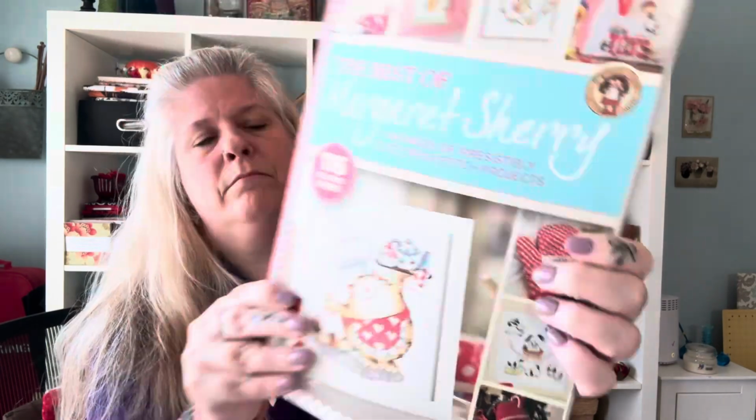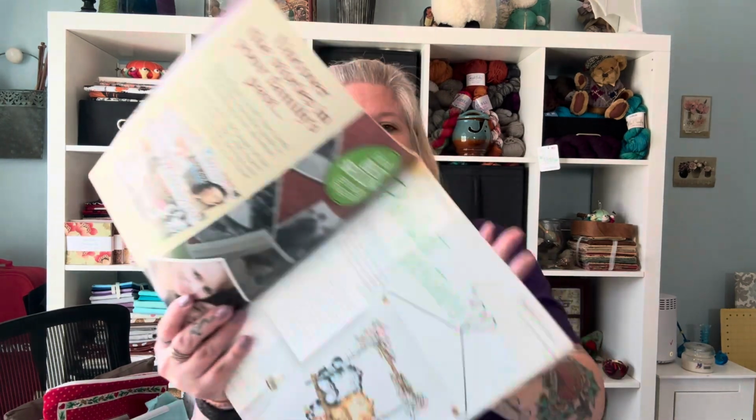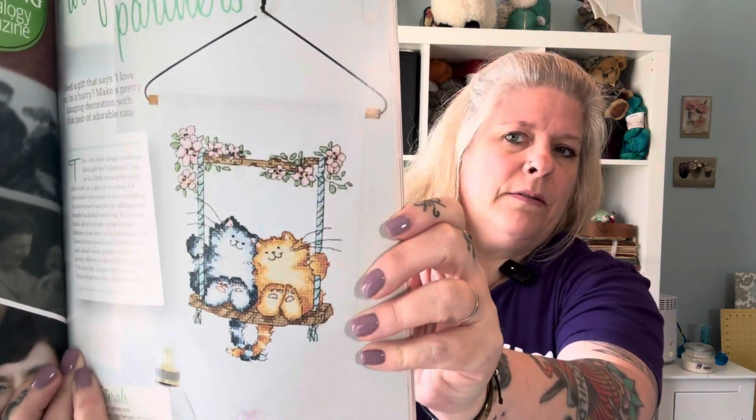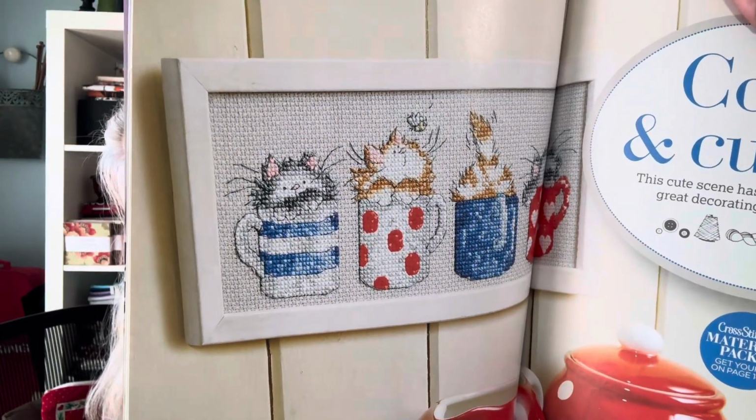Then I bought this here, The Best of Margaret Sherry. And I think I gave her $10 for this book. And in all honesty, they're adorable. The little animals in here are so cute. Like, where's the picture of this one? Look at that, that's so cute. This one. Those little bums sticking out of the cup. That is adorable. Coffee and Cuddles.